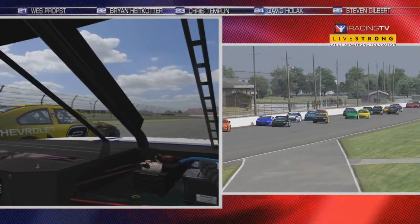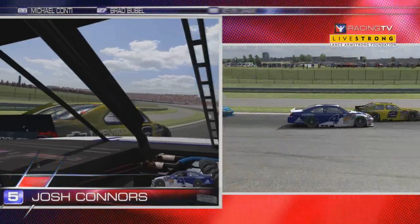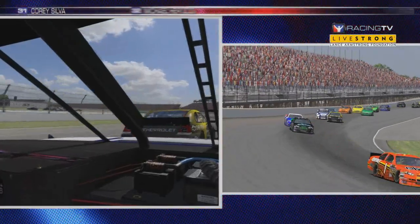Onboard Connors in 5th. He struggles unsuccessfully to hold off pole sitter Mozganov. Mozganov would finish 3rd on the day.